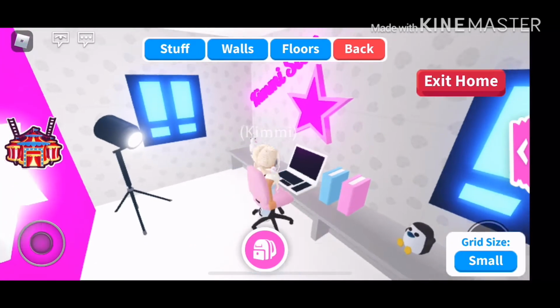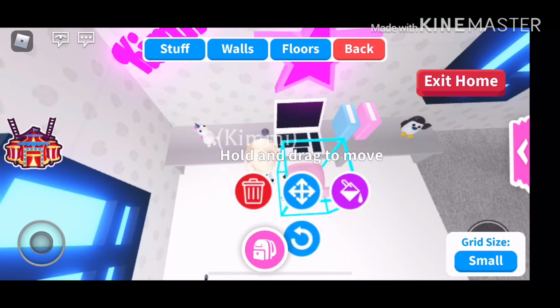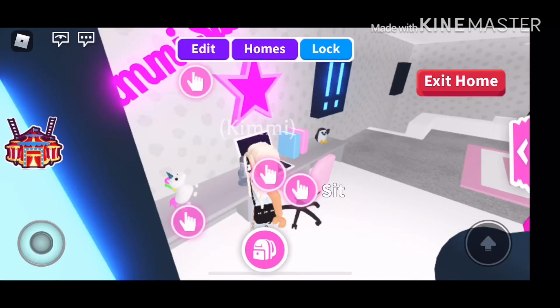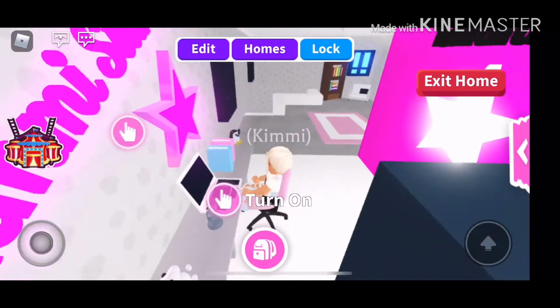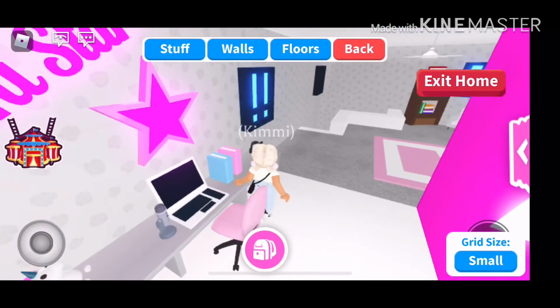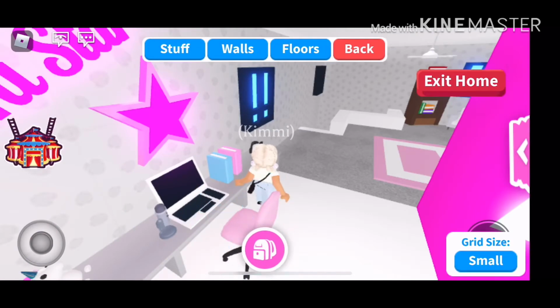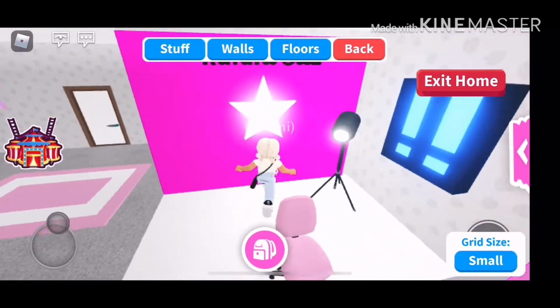Okay, perfect. Now let's see what it looks like when I sit. Okay, let's sit. Oh, my legs are in the thing. Okay, I think I'm gonna put it back where I was before. There, okay, perfect.